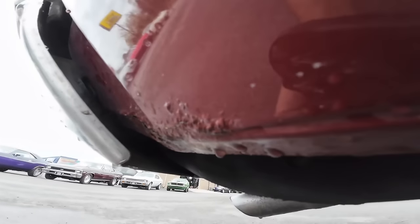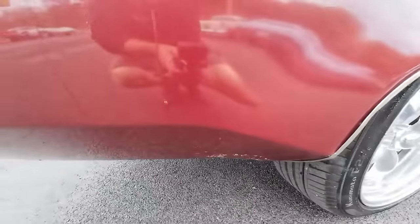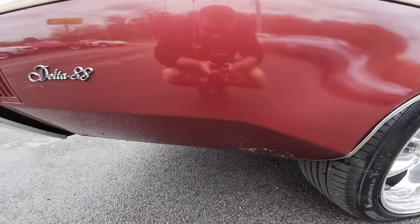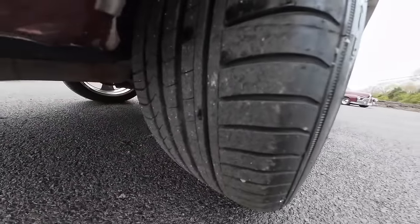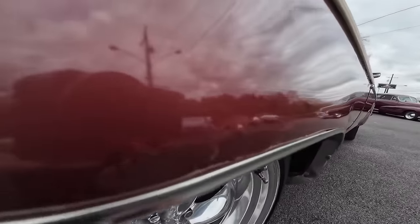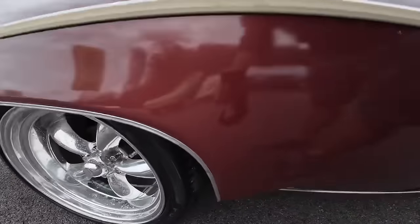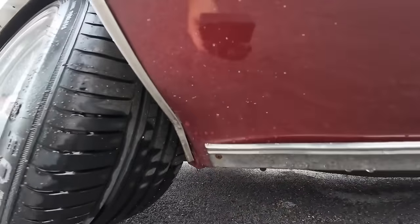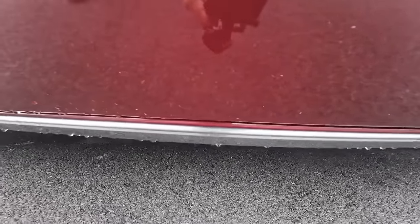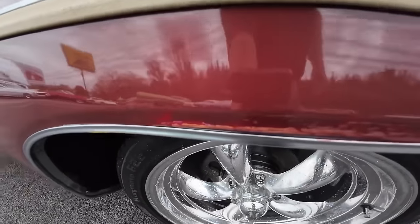A little rust back here. Chips. Of course, that's on the other underside. You see, when you come straight, hit the side, you can hardly see it. Little bubbles there. Dent. Chips here. Scuff mark. Scuffs here.